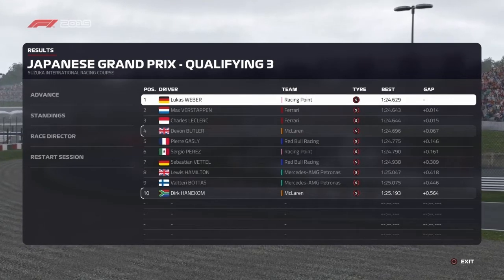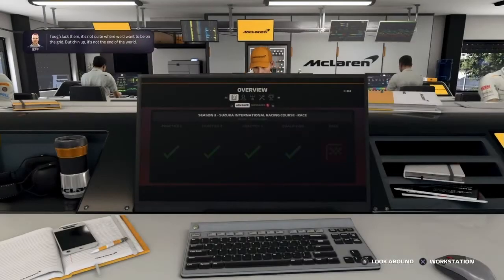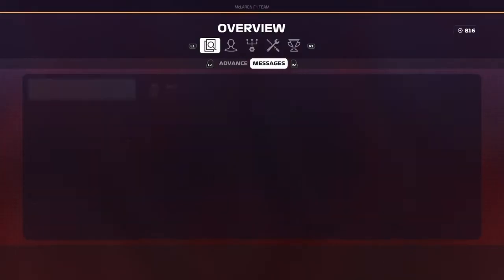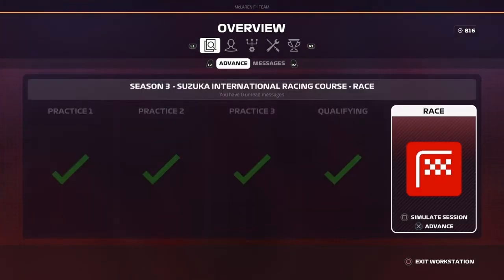With qualifying wrapped up, we now have our grid lineup for the big race tomorrow. Be sure to join us then for what will no doubt be a fantastic race. Tough luck there. It's not quite where we'd want to be on the grid, but chin up, it's not the end of the world. P10! The whole top 10 was separated by less than half a second. That is a steal!